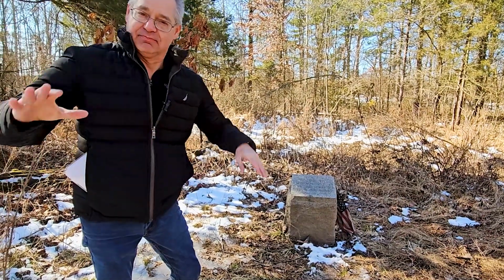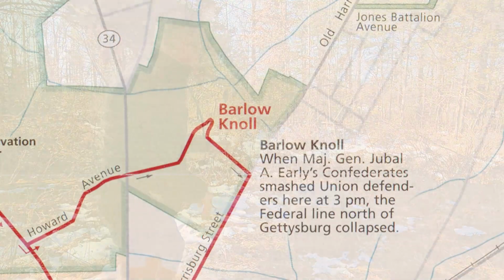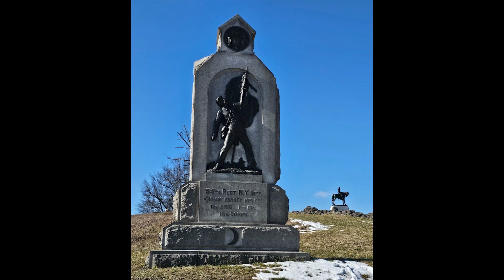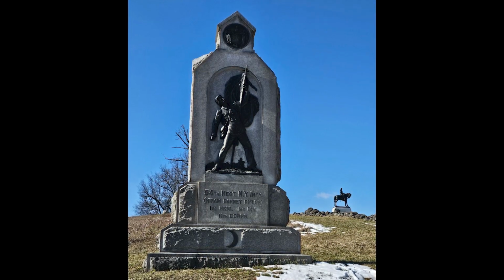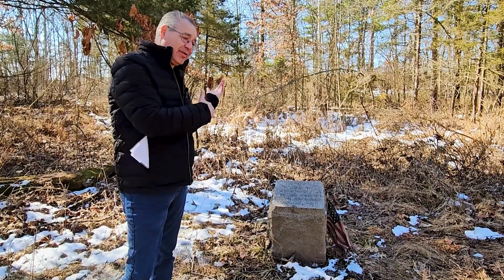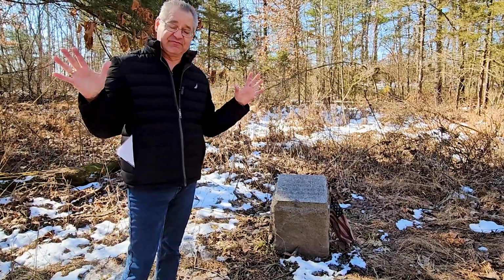Along Rock Creek, below Barlow's Knoll, we'll make sure you can get the GPS coordinates on it, and it says occupied this position July 1st, 1863, and it's a detail event. The actual memorial monument is dedicated to the 54th New York, and it was called the Hiram Barney Rifles. They were recruited in New York City in 1861. That monument is on Cemetery Hill because after the fighting here on July 1st, these troops will fall back to Cemetery Hill. So the main memorial for the 54th is there.